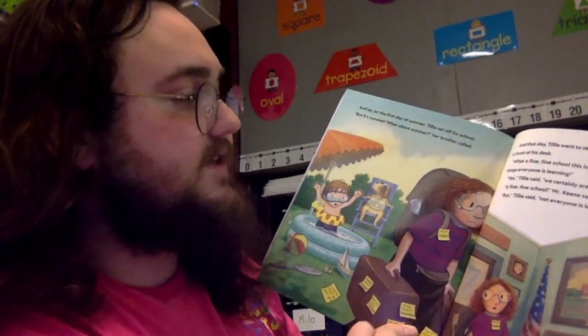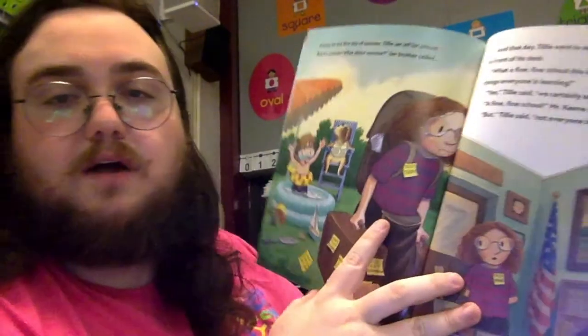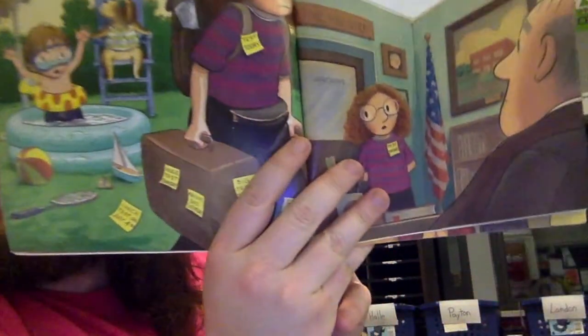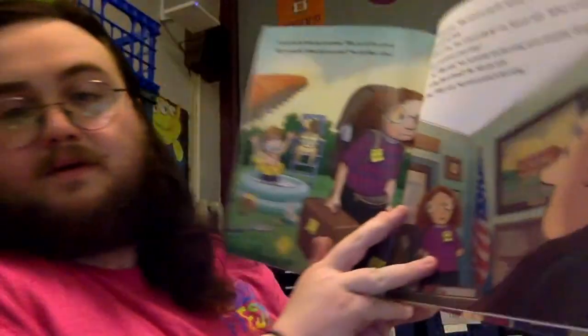"But," Tilly said, "not everyone is learning." Uh-oh. What do you think she means, not everyone is learning? Let's find out. We're getting near the end here. "What?" Mr. Keene said. He looked very worried. "Who isn't learning? Tell me, and I will see that they learn."